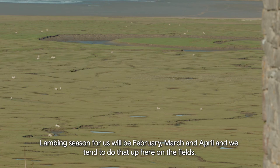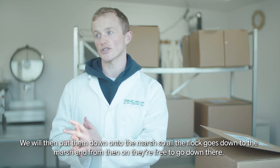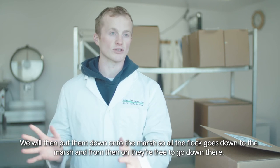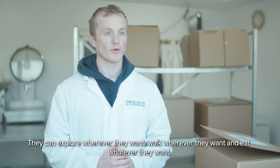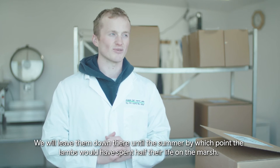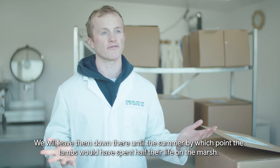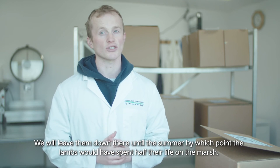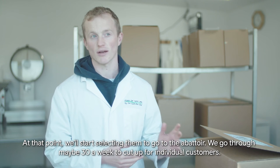Lambing season for us will be sort of February, March and April, and we tend to do that up here on the fields. We will then put them down onto the marsh, so all the flock goes onto the marsh, and from then on they're free to go down there. They can explore wherever they want, walk wherever they want and eat whatever they want. We will leave them down there until the summer, by which point the lambs will be over about half their life they'll have spent on the marsh.